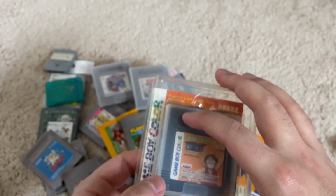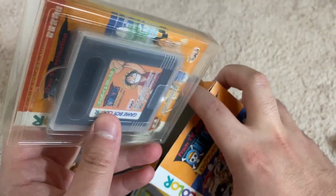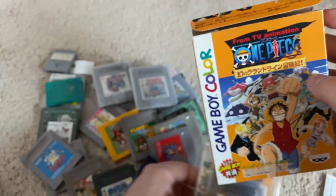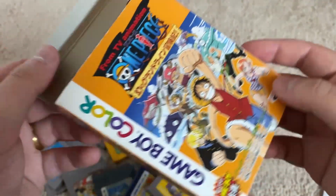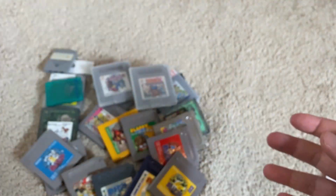Again, it's just a very wordy, kind of slow turn-based RPG, but just as a piece of One Piece history here, I am all for it. I think, is there something else in here? No, there's not. Anyway, let's move on to the next one here.